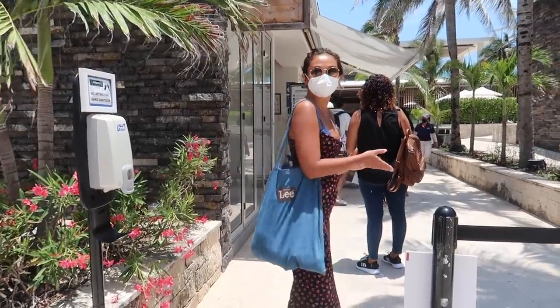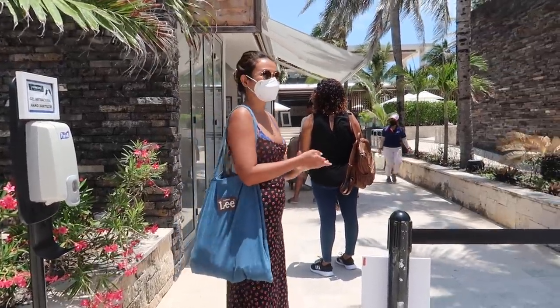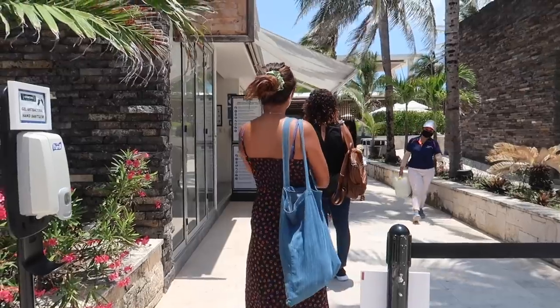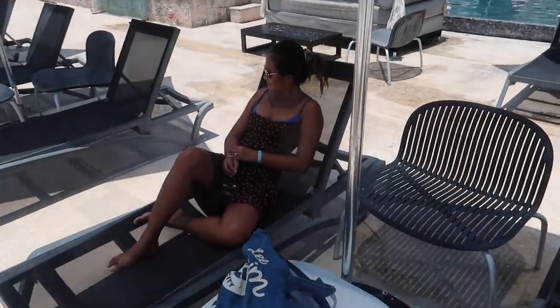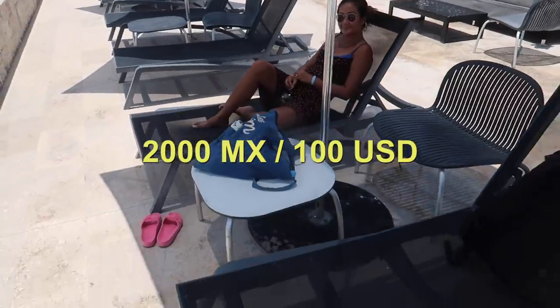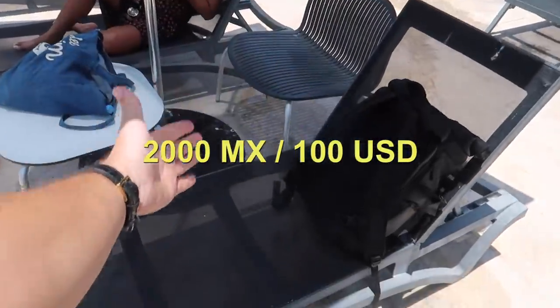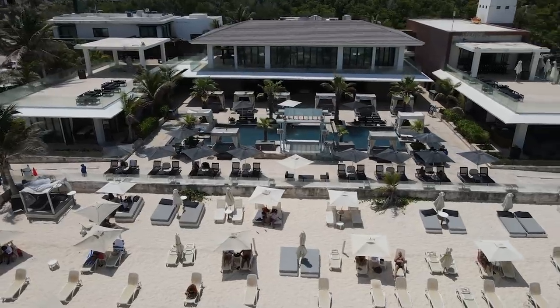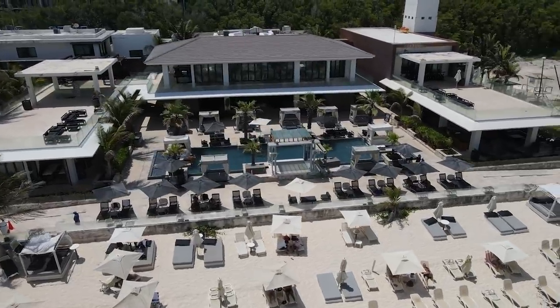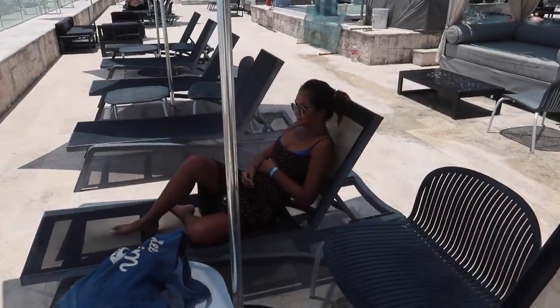Okay guys, we really want to check out this beach club, which is called Mamitas Beach Club, right on the beach in Playa del Carmen. We made it inside, check it out. So for 2,000 pesos, we get 1,700 consumable, two beach chairs, and we get access to the beach right here, which, look at this, huh? Amazing. We're gonna jump in there very soon.